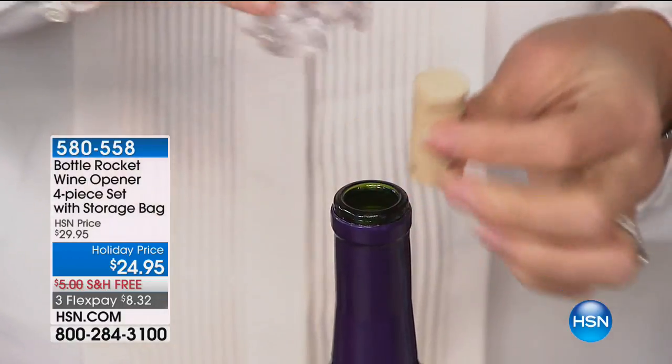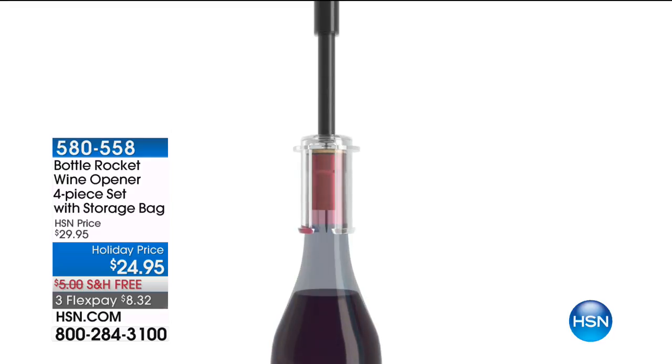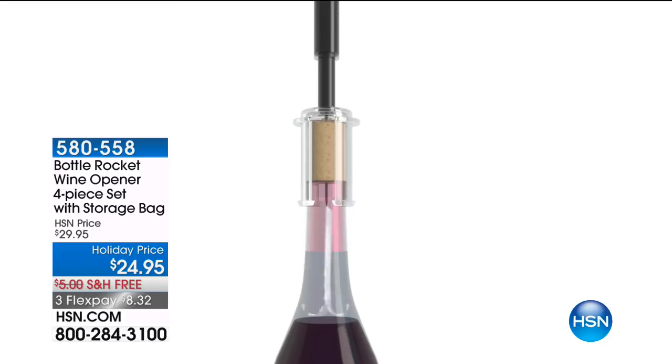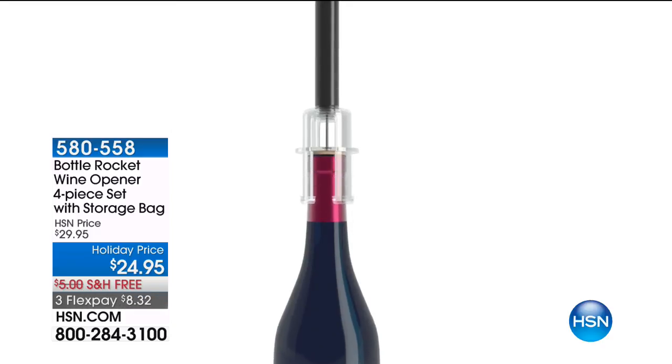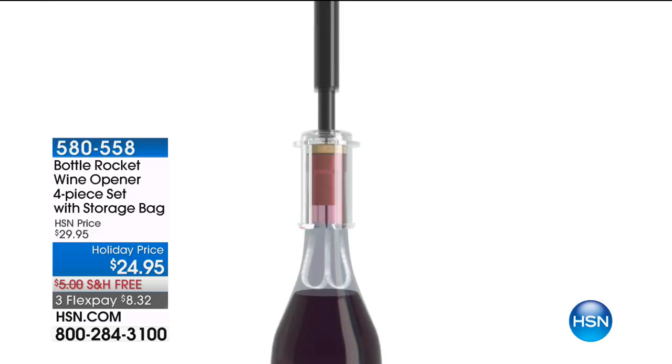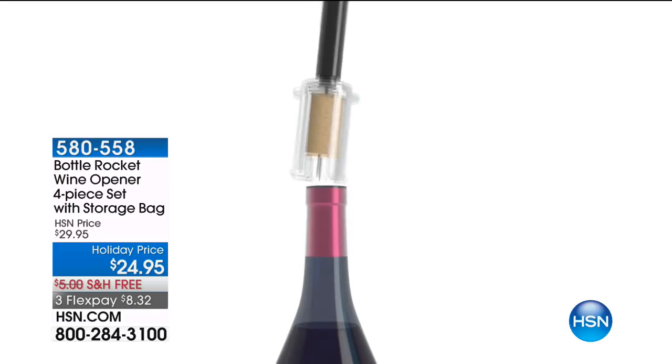This is very, very durable. This is non-stick coated stainless steel. This is a Bottle Rocket. You can see that airlift technology actually pushes air into the bottle so that the cork pops out undamaged. And you're not pouring people a beautiful glass of wine, excuse me, with little cork bits in it. So what you're seeing right there is what's happening on the inside of the bottle of wine.